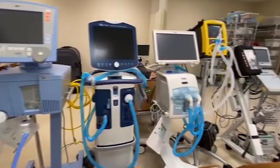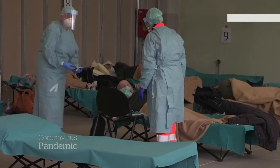Springfield, Missouri is running out of ventilators for an increase in COVID patients. First, ventilators in short supply. We are going to be short of ICU beds and ICU ventilators as well. Desperate shortage of ventilators in northern Italy. We need ventilators. Well, hospitals desperately need life-saving ventilators.